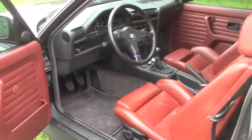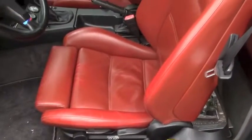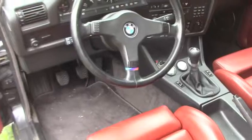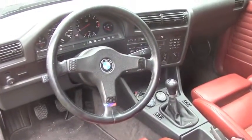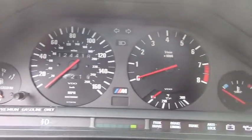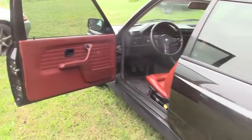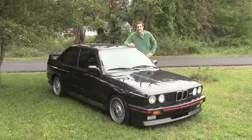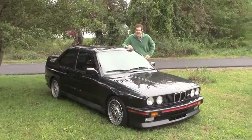The car has a normal interior, normal seats, normal controls, a normal steering wheel, a normal gauge cluster, and even normal doors, just combined with flared fenders and that big wing. Does that remind you of anything?